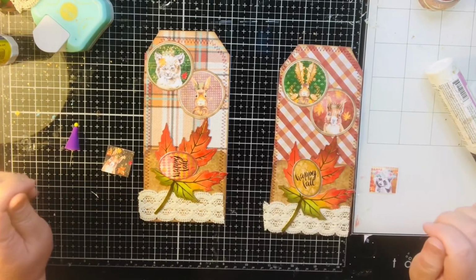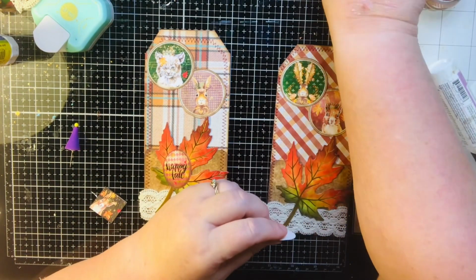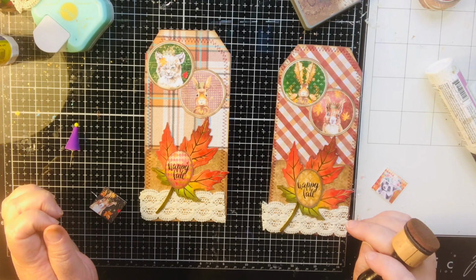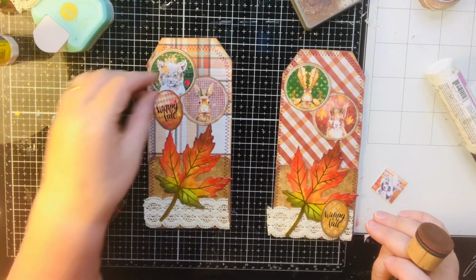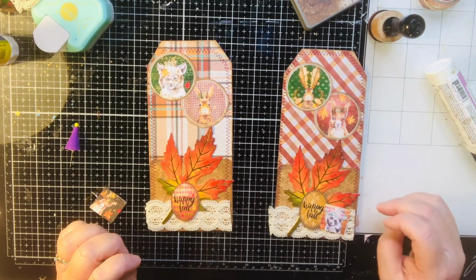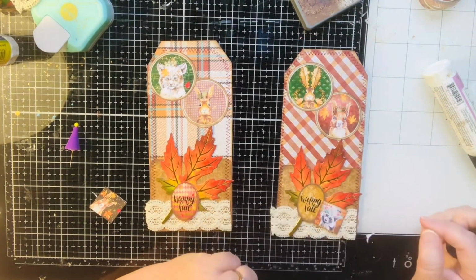Those are cute. Okay. Now, go ahead and I like that. I think down a little lower maybe. See if it'll pop anymore if I ink it. That's cute.